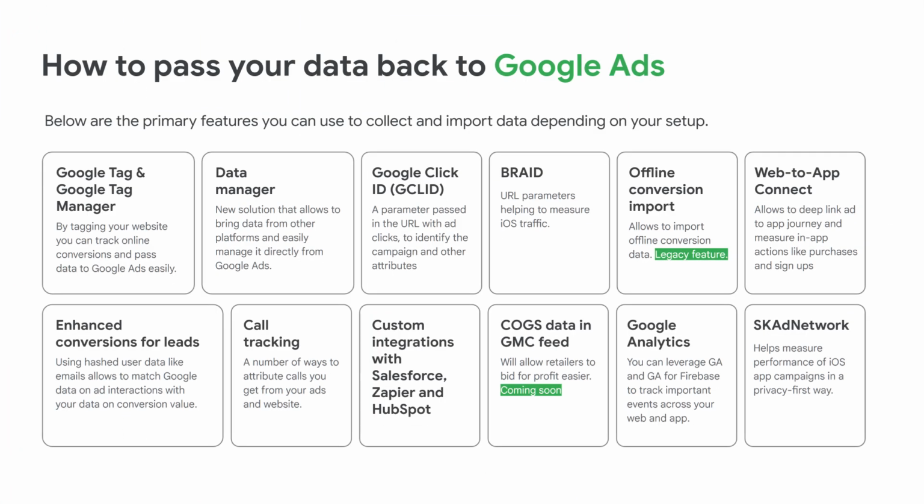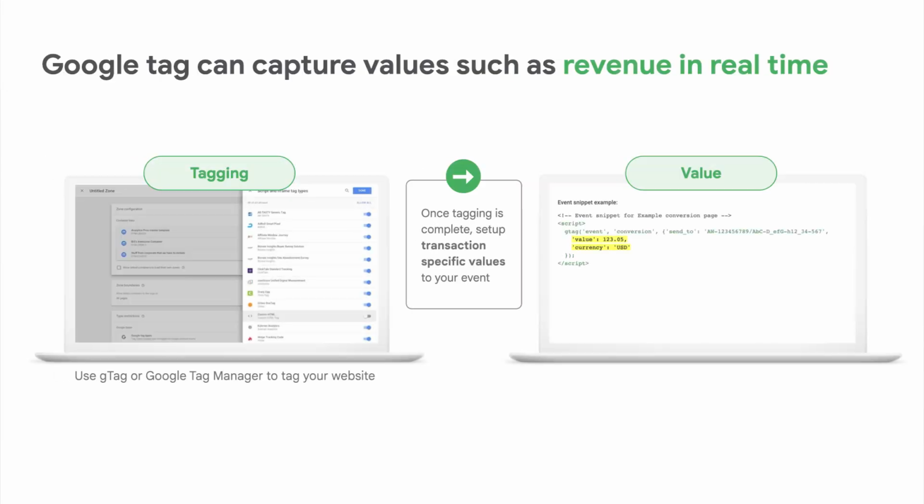Now let's talk about integrating your data. There are a number of solutions helping you connect your conversions back to the Google Ads that drove them. Depending on your setup, you might be using a combination of them. Today, I'm not going to dive into all of them, but you can learn more about these solutions using the materials attached. Google Tag can capture conversion actions and their dynamic values like checkout revenue and pass it back to Google Ads. Check whether your tags are properly set up to capture those transaction values and that they're showing correctly in your Google Ads account.